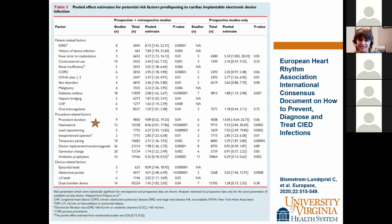But this is an interesting table. They basically took all of the studies they could find and tried to pool them to determine how important various risk factors were for the chance of patients getting infected. And they broke it down into patient-related factors, procedure-related factors, and then device-related factors. I don't think any of the patient-related factors would surprise anyone. Obviously, renal failure, history of prior infections, diabetes, those are all pretty powerful markers for a patient's risk of becoming infected.